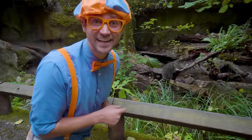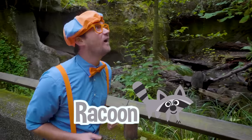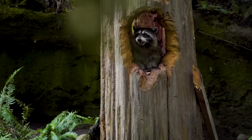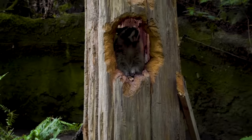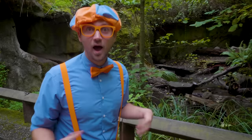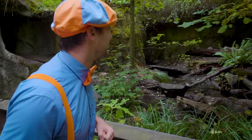Whoa, do you see that animal? That animal is a raccoon. Whoa, raccoons are so cute. Yeah, you can find raccoons in a lot of places, like out in the wilderness and even in the city. Yeah, sometimes I hear my garbage at night getting ruffled up. And actually, it's a raccoon just trying to find some food.